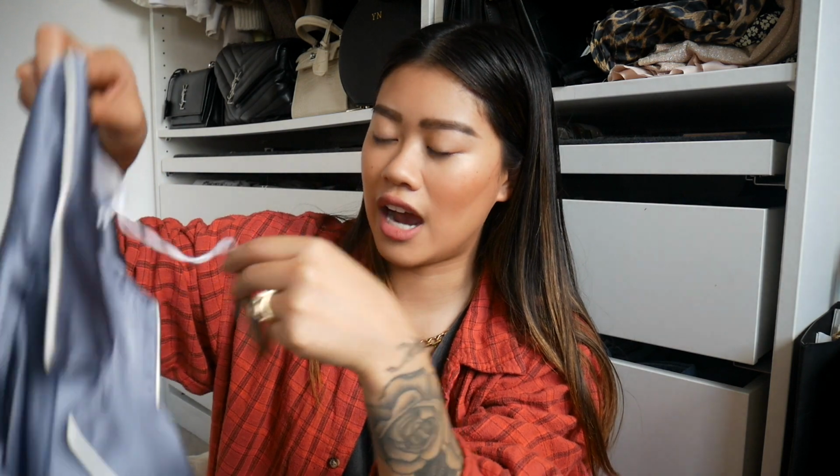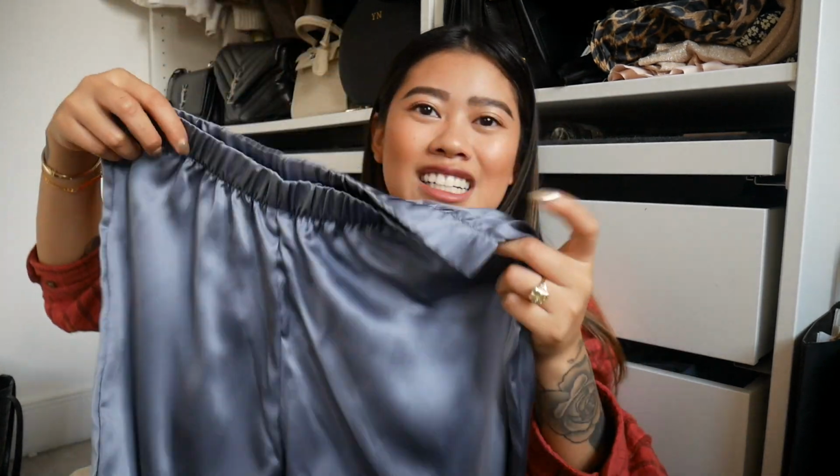So the top is actually £90, and I know the bottoms were 70, and yeah, I know it's bloody pricey, but I take my pajama game so seriously, and these are probably the most expensive pajamas that I've ever bought, but I absolutely love it. And the colour is just so beautiful.